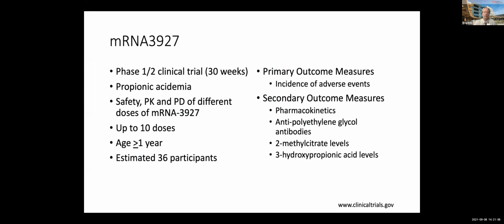So the current messenger RNA study that is in line and ongoing in the United States is developed for propionic acidemia. There is a methylmalonic acidemia study that had, I think, started outside the United States, but I don't have further information on that specific trial. So today I'll talk about the propionic acidemia trial. This is looking for individuals who have propionic acidemia who are older than 1 year, seeking an estimated 36 participants.